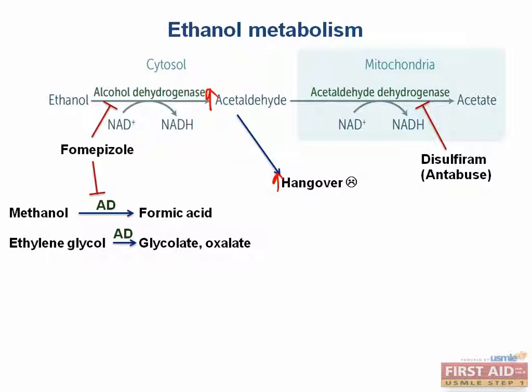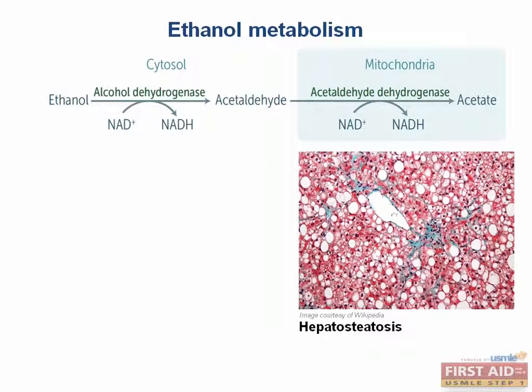A third alcohol abuse drug, which we'll discuss more in the psych chapter, is naltrexone, which is an opioid receptor antagonist. Therefore, this is a centrally acting drug that's used for alcoholism. One consequence of chronic alcohol use is fatty liver, or hepatosteatosis. You can recognize this in a liver section by all these big white circles, which are big lipid droplets. So why does chronic alcohol use give you hepatosteatosis?